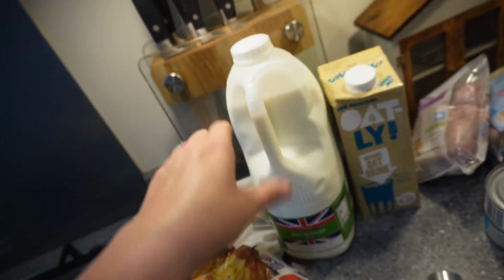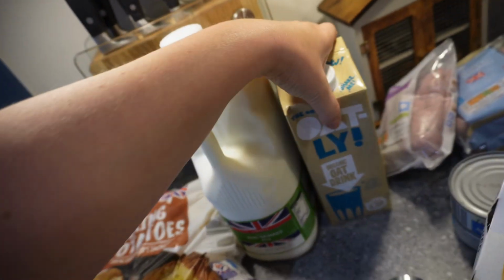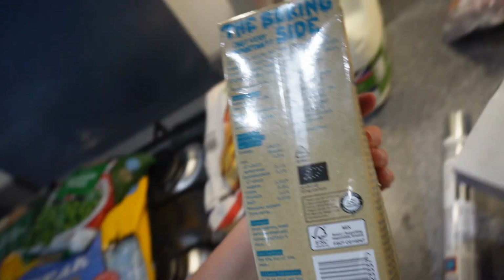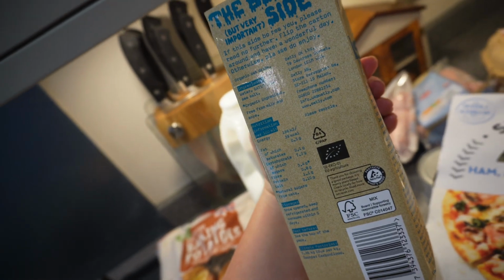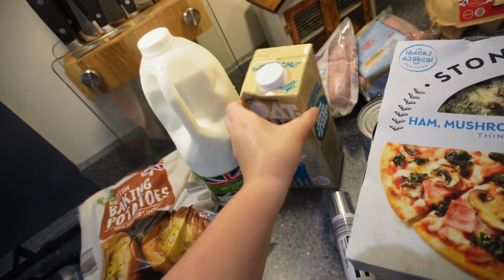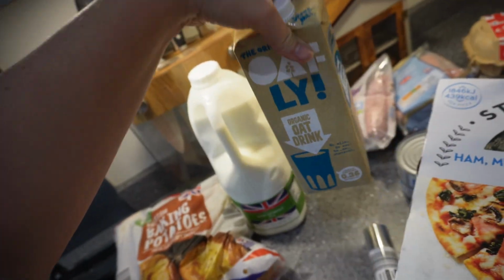And for milk, so Steve and Bella will have this semi-skim milk, but I've been having oat milk for ages, and this oat milk is the only one that I found with the least ingredients. It's water, oats and sea salt. So I've just been having oat milk lately, so that is mine.